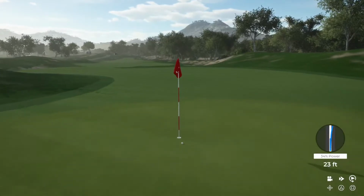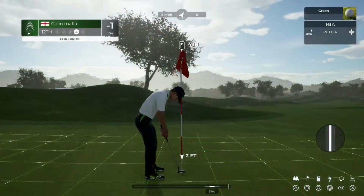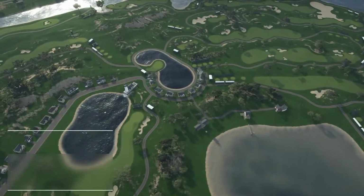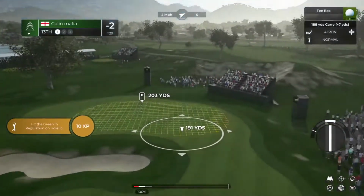It might do. And that's well judged. And they'll tap this in for birdie. Mark it down. That's 6 birdies today. And that will take him to 2 under. Lovely momentum for this player after that birdie at the last hole. Keep it rolling.